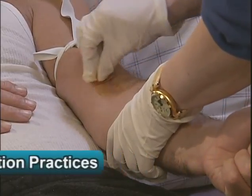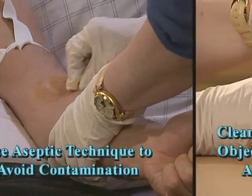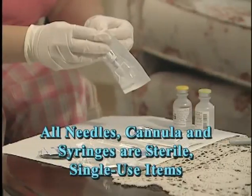Always follow safe injection practices. Use aseptic technique to avoid contamination. Clean the environment and all objects and equipment before any invasive procedure. Remember that all needles, cannula, and syringes are sterile single-use items.